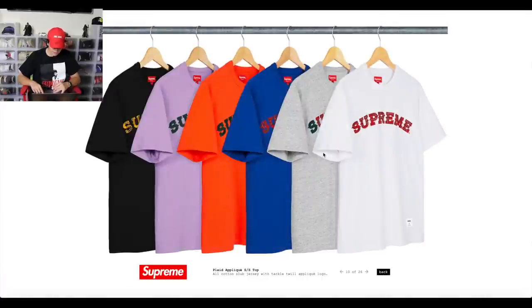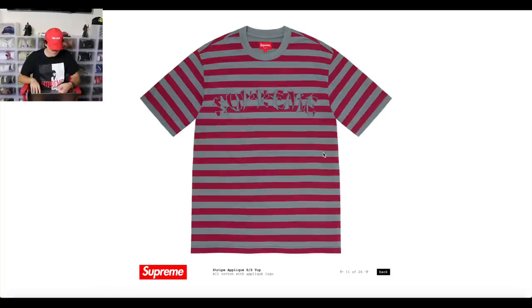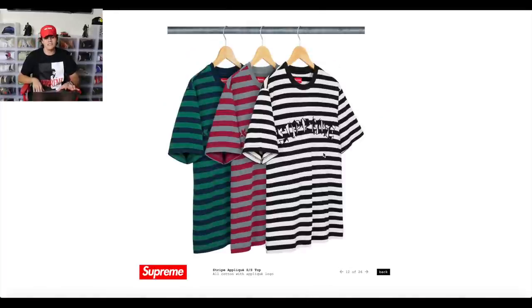The purple one looks cool, the blue one looks cool, the white one looks really clean, and then the black one with the yellow looks cool too. This one, I don't really like that font, so I won't be copying that. I do like these striped shirts though, that are like the Guess Jeans vibes, but the font kind of killed it for me.